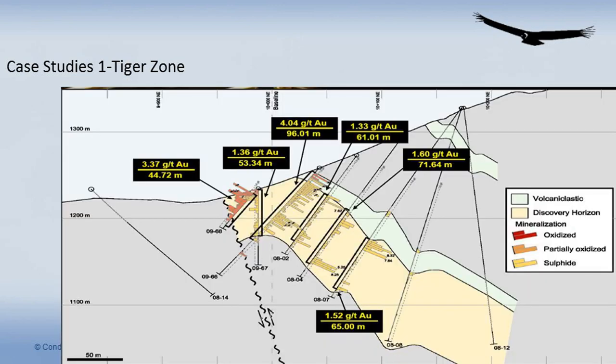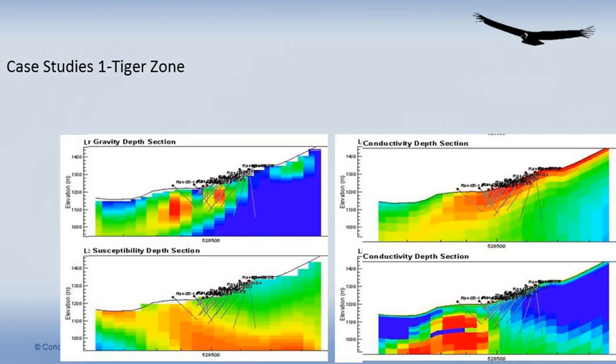Cross-section through the deposit, these are the sorts of geophysical responses in section. They ran gravity. We had some susceptibility from the 3D model. So it looks like the mineralization is up against the side of that magnetic lip. Definitely some conductivity associated with it. This one is from the VTEM, and that from the ZTEM survey.